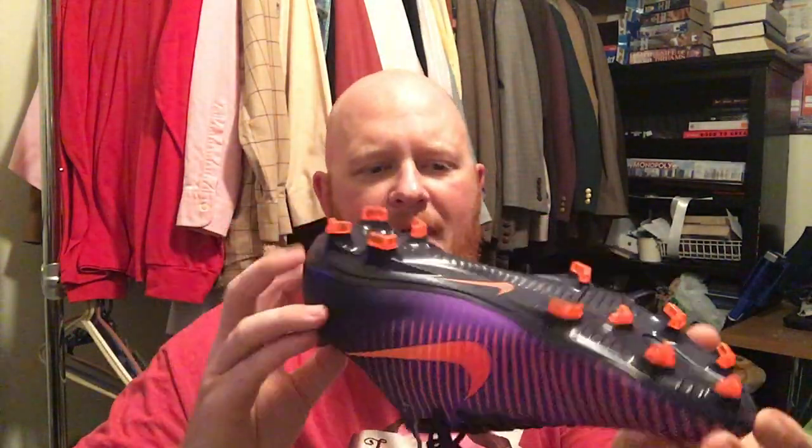They are the Mercurial Vapors. The purple, and evidently the purple is like a highly sought after color, I guess. They're super lightweight. They're cleats, and I paid $17 for them. Now a lot of them were selling at like $50 shipped. Some of them were like $65. A couple of them are $70.